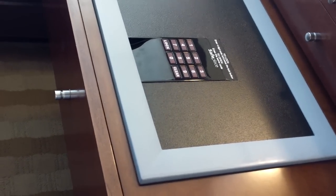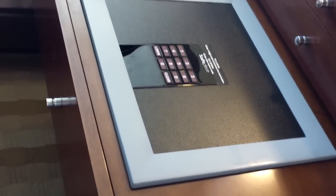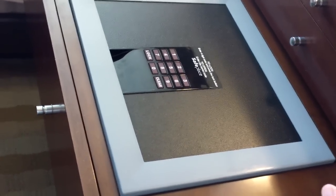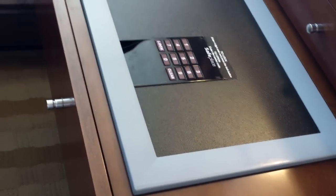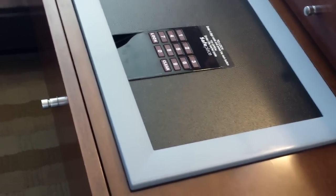I don't remember having this problem in another ARIA room in the past. I'm just going to have to go through all my records. But I just wanted you to know. Even if it's comped, I need to put things in my safe. Okay, guys, I wanted to show you this as part of the more detailed review.